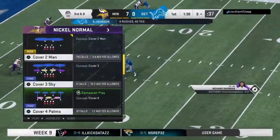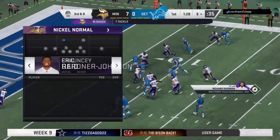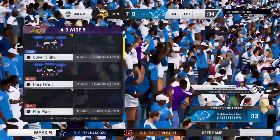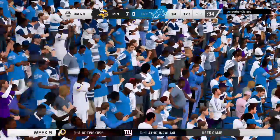And now they're inside the 10 as he's brought down at the 9. It'll be a 5-yard pickup there. So from 2nd and 13, they're back to a more manageable 3rd and 8.